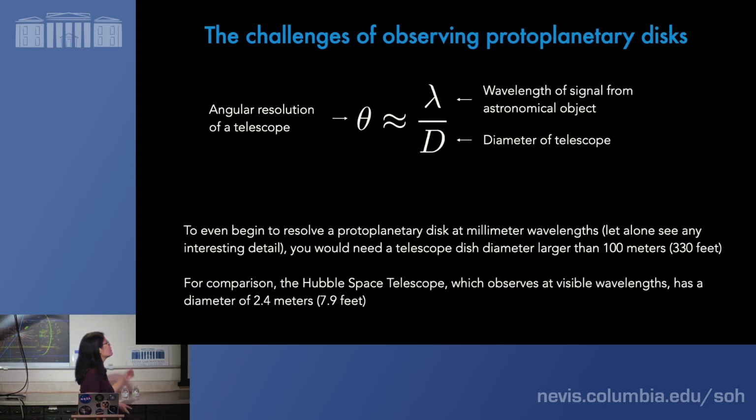So there's an added difficulty if you want to observe at millimeter wavelengths. The sharpness of the image you can get, the amount of detail you can see, or the angular resolution from a telescope, theta, is approximately the ratio of the wavelength of the signal that you're observing at over the diameter of the telescope. And like I said, millimeter wavelengths are long wavelengths. So that means in order to get good resolution, you also need a big telescope. So if you want to start to get a semi-interesting picture of a protoplanetary disk at millimeter wavelengths, you would need a telescope dish diameter that's larger than 100 meters. And that's not super practical.